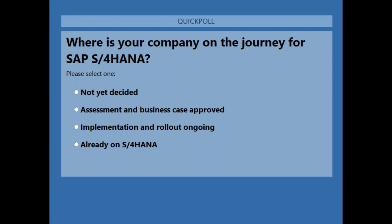Okay, so everyone, you see a poll there. Where is your company on the journey for SAP S/4HANA? If you can just take a minute to vote, not yet decided, assessment and business case approved, implementation and rollout ongoing, or you're already on S4HANA. We'll give you a second here to cast your vote. And one more second. Looks like they're still coming in, Puneet, so give it a second.